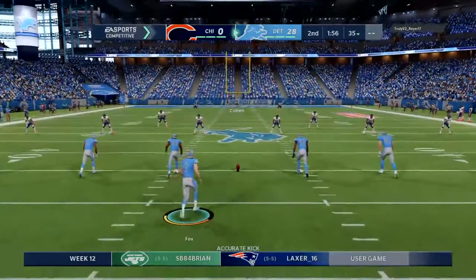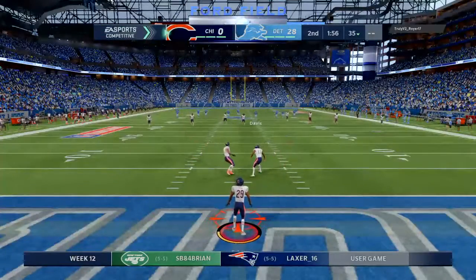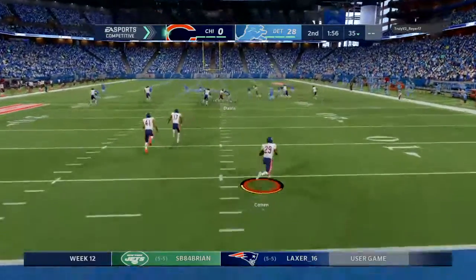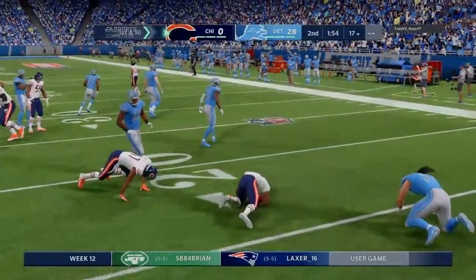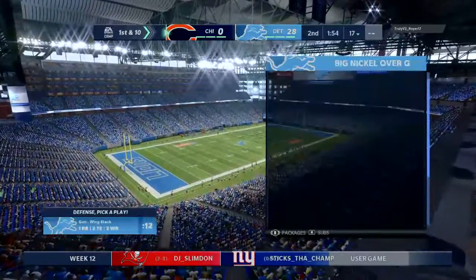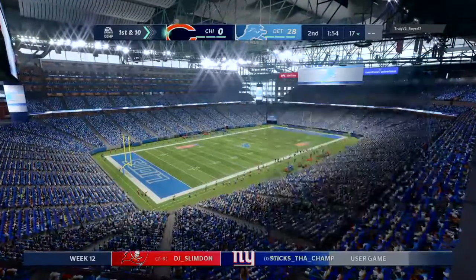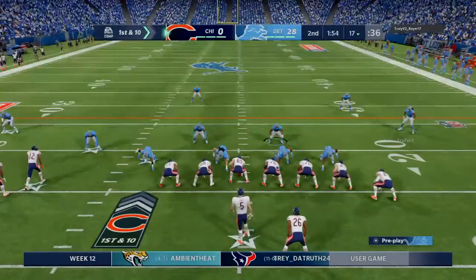Out is the kickoff unit as they run up and send this one away. Fielded a couple yards into the end zone, and he will be brought down here inside the 20. Good coverage as he's dropped at the 17. The Bears offense ready to go for their next drive.